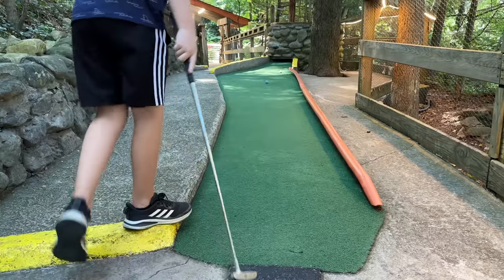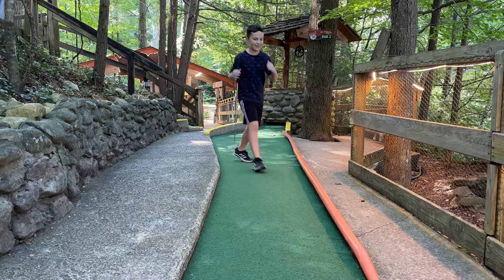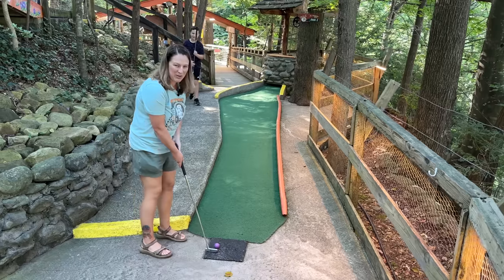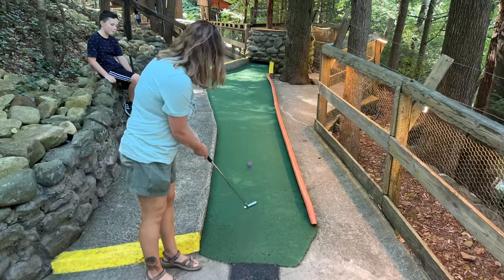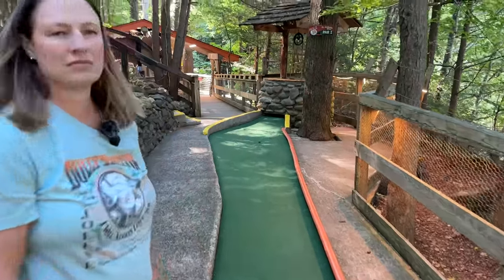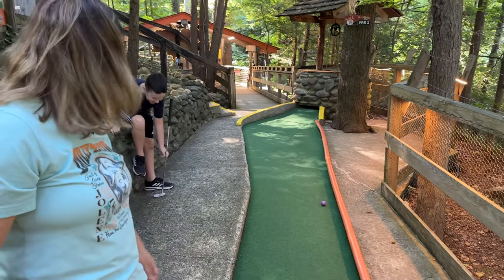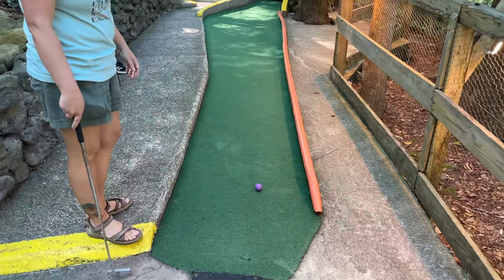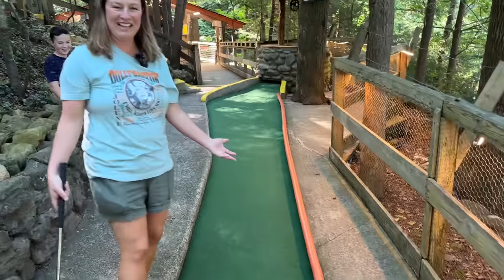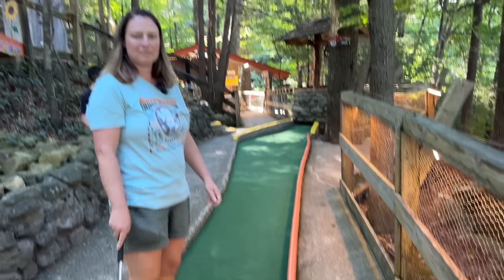Oh no, gotta give it a second hit. I got par. There you go, good job, Micah. Good job, par. This is gonna be my only hole in one for the day, maybe. You can do it. Oh no, it's rolling back. Oh, it keeps coming all the way back. Stayed on the green. Trying it again. Oh, denied.